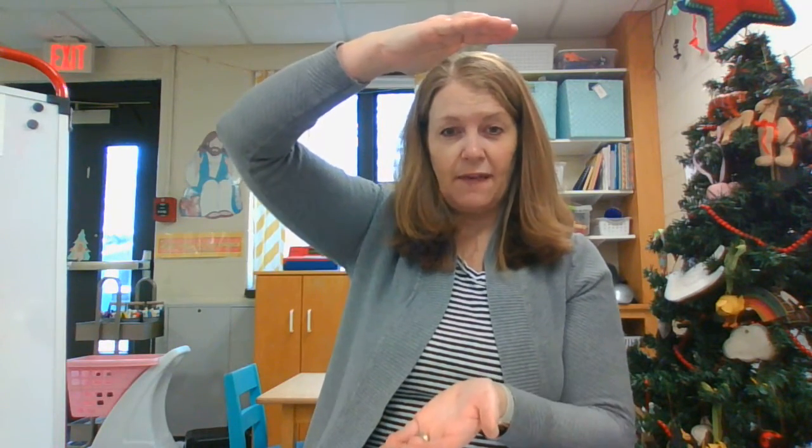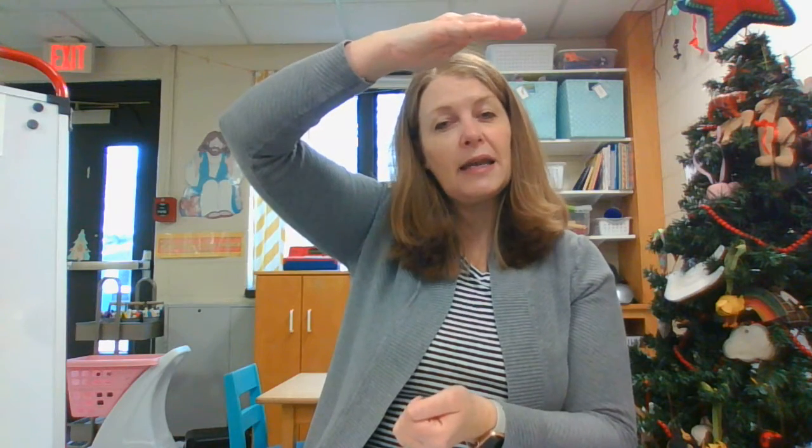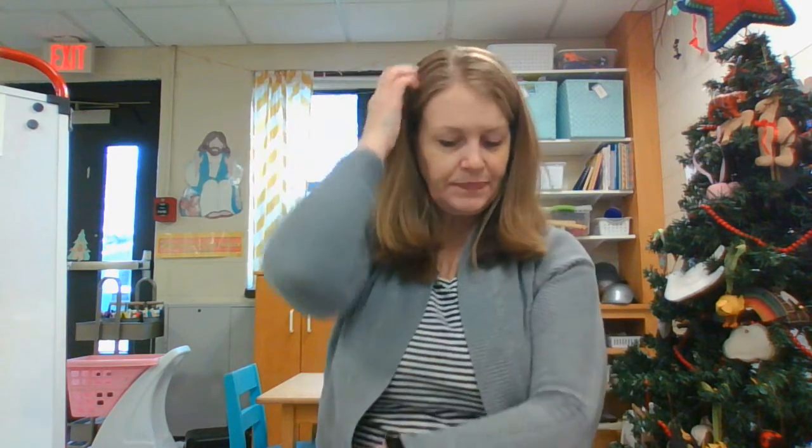God loves you today. Okay, my animal for today. This is an animal that would live at the North Pole. So if we look at a model of our world, or we maybe look at a globe, the North Pole is at the very tippy top and the South Pole is at the bottom. So this is an animal that would live at the North Pole.